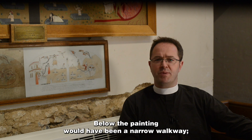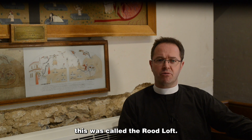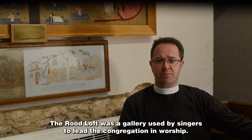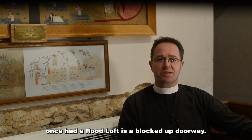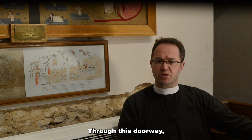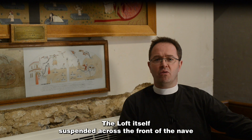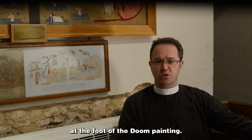Below the painting would have been a narrow walkway. This was called the rood loft. The rood loft was a gallery used by singers to lead the congregation in worship. As in many churches, the only sign that St Michael's once had a rood loft is a blocked-up doorway. Through this doorway, a spiral staircase would have led up to the loft itself, suspended across the front of the nave at the foot of the Doom painting.